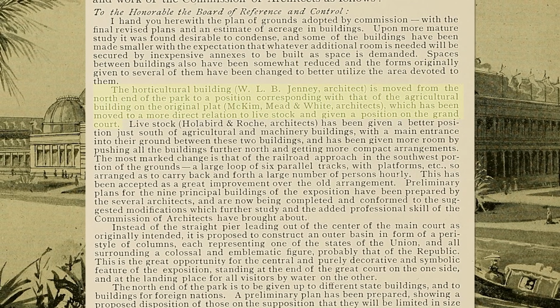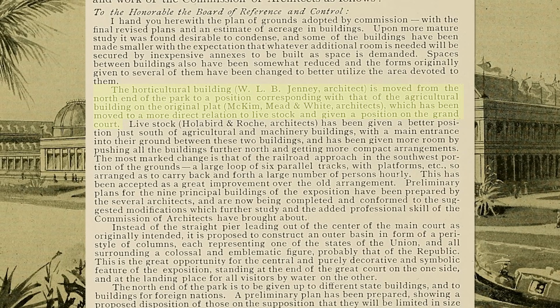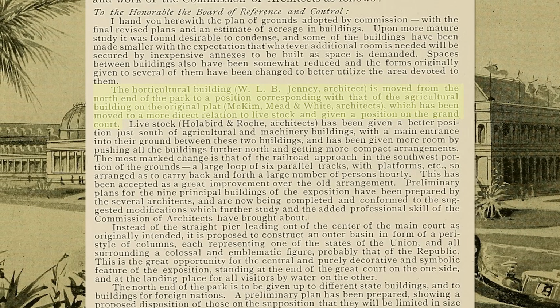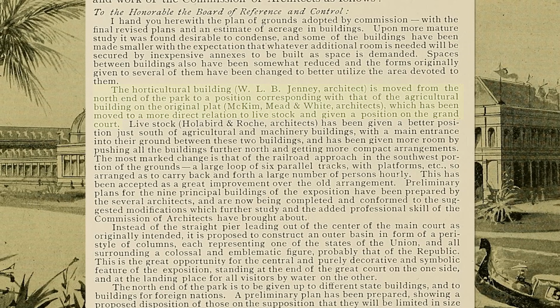The Horticultural Building is moved from the north end of the park to a position corresponding with that of the Agricultural Building on the original plat, which has been moved to a more direct relation to livestock and given a position on the Grand Court.